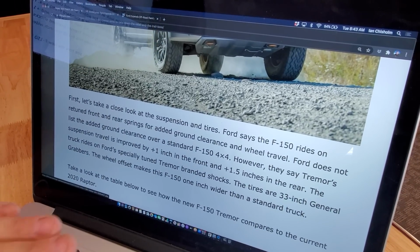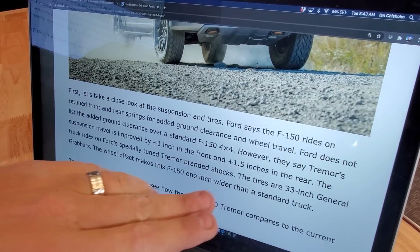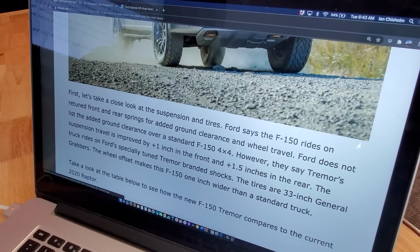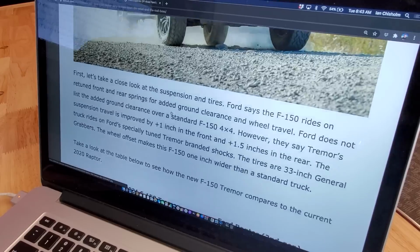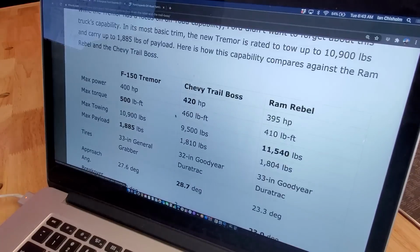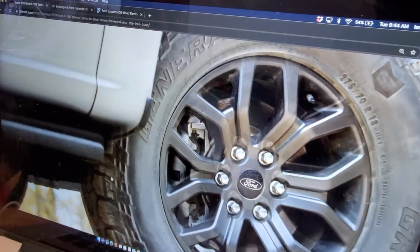So let's take a look at the suspension really quick. This Tremor, when you compare it to a regular F-150 4x4, has about 1.5 inches more travel in the rear, 1 inch additional travel in the front. It has, according to Ford, about 1.5 inches additional ground clearance. It's riding on a 33-inch, let me just show you here really quick before we go into some other numbers. 33-inch General Grabber tire. Sorry about that.